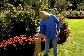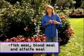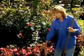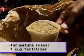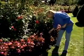Roses are kind of like kids. They like to be fed and they like variety, like fish meal, blood meal, alfalfa meal. I've mixed those together and I'm going to sprinkle that around the base of the plant. Let me show you how. For mature roses, take 1 cup of fertilizer and apply it around the base of the plant. Newly planted roses only need about 1/4 cup. Then work the fertilizer into the soil with a hoe.